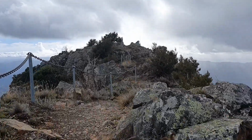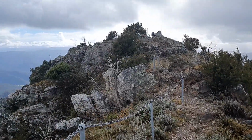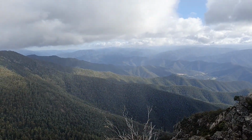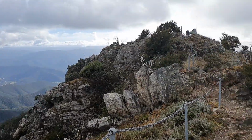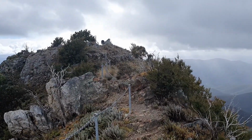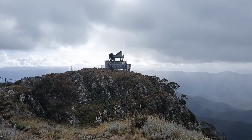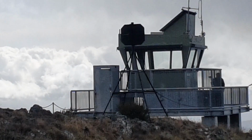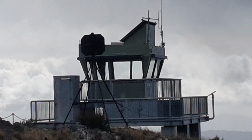Just walk along this bit. Have a look at the vistas. Oh, it feels like ice is blowing on me. And got a view of the fire tower. Zoom in. You can see it quite there. Quite a new one. All brought up here by helicopter.